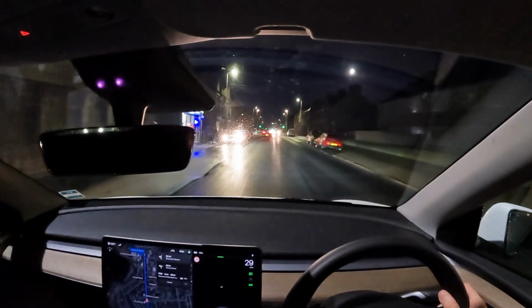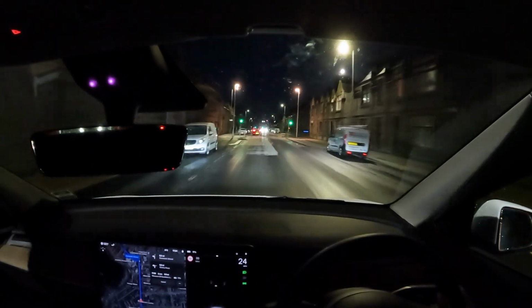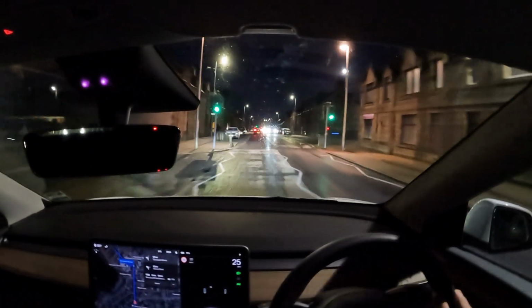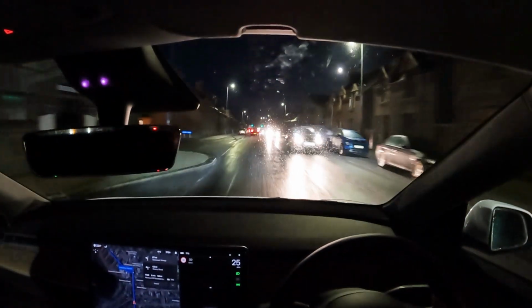Yeah, I'm turning it off because we're in an area where there's parking bays, so the road is suddenly wider, and I don't want it centering the car in one of those and lining me up with somebody's car which is parked.